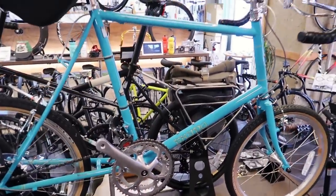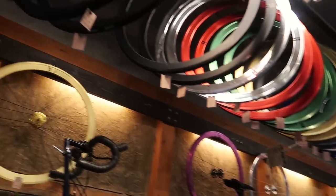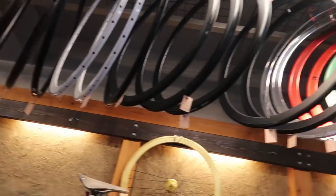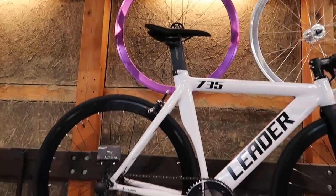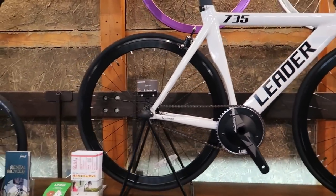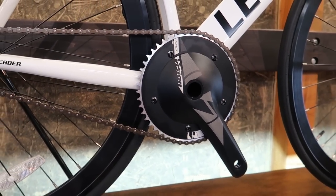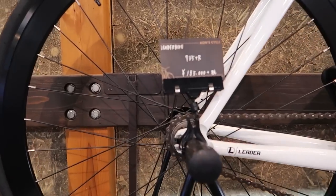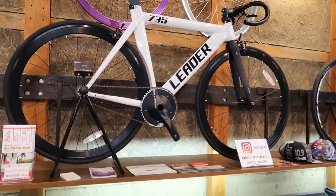We've got a lot of these Bruno bikes here. Bunch of different wheel options, pretty much any color you'd want for your rim. Some nice anodized pink. We got some leader bikes. These are really good track bikes. Nice, sick track vision crank here. About 1800. Sick bike, sick frame.